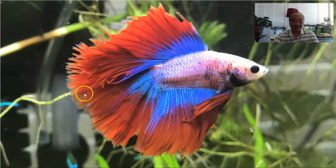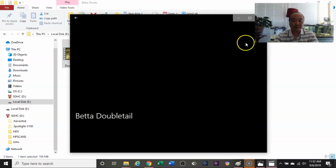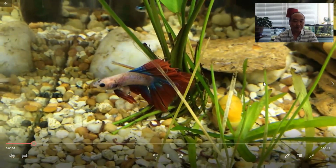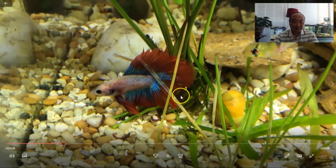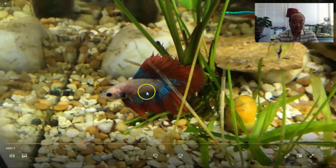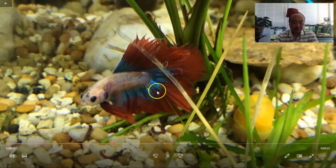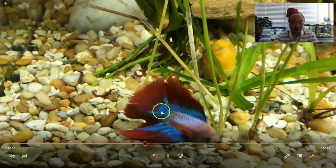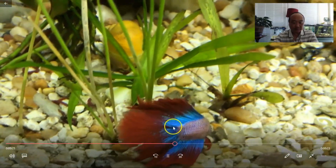In my previous pic, he's got such a big tail pattern that you couldn't see the separation. You can kind of see it here. Let me show you here real quick. Here is my double tail. You can see that very, very nice looking fish here. Up close. Checking out, okay, you can see that double tail right there where it splits off into two.